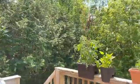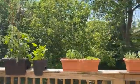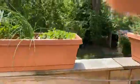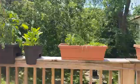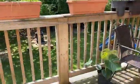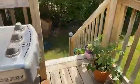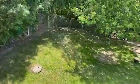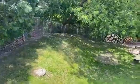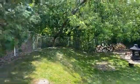So I'll give you guys another view. So many trees, so much greenery. And it also backs onto a creek there. So beyond the trees actually is a creek. So it's super private. Okay, so we're gonna head downstairs now. So you guys will see over here. Comment down below, guys, what's your favorite feature so far?